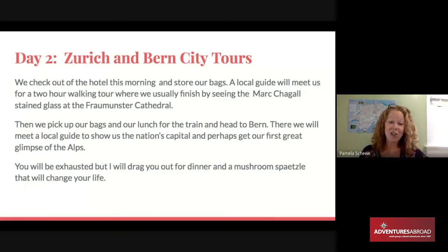Moving on to day 2, this is a lot of walking. We're going to have 2-hour walking tours in both Zurich and Bern. We'll check out of the hotel in the morning. Our guide will meet us there. We walk on, generally finishing with the Marc Chagall windows at the Fraumünster Cathedral, especially if I manage to get Ari as our guide. I have to give him 20 minutes. It's delightful. He's got everything down pat.